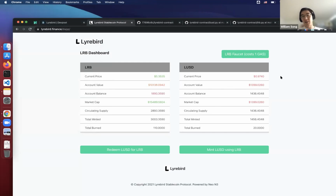We have to wait about 2 blocks, because the first block is for your request to go through. And then the second block really is going to be for the Oracle to pick up your request and then make a call to a dummy exchange right now that just has fluctuating prices. And then once it has that, it knows how much LUSD to mint. So then it'll burn the appropriate amount of LRB and then mint the corresponding amount of LUSD.